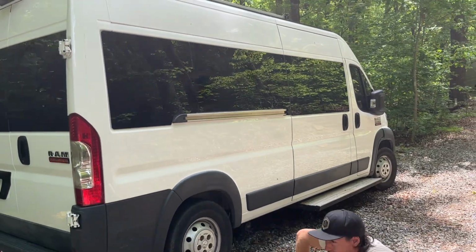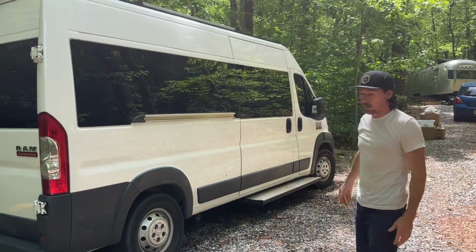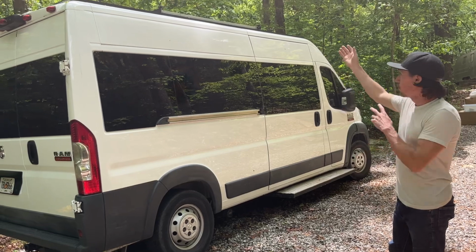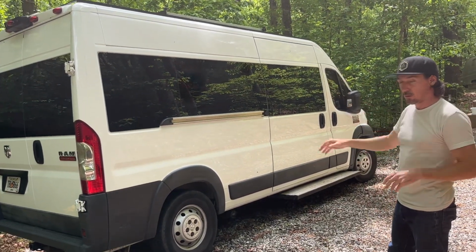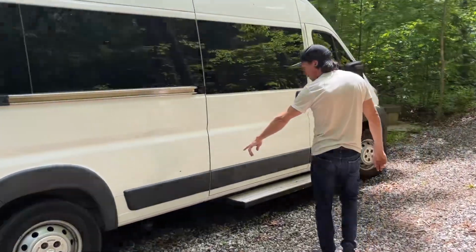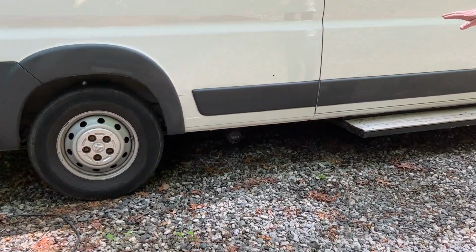There's also a solar connection underneath. If you ever needed to remove the solar panels and move them off the vehicle for some extended period of time, or if you're parked in the shade and you want to get sun still, you can actually remove the solar panels and connect them with a wire underneath so that you're still charging even if you're parked in the shade or somewhere extended. Also got a 14-gallon gray water tank mounted up underneath.